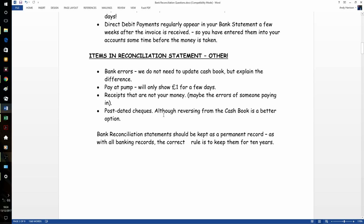And then also less likely to appear in the exam, post-dated checks. Now technically the proper way of dealing with them is to reverse them from the cash book, take them out of the system and put them back in when they're valid, but actually it might be we can just leave it with the bank or represent it a couple of days later when it is valid.